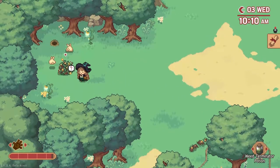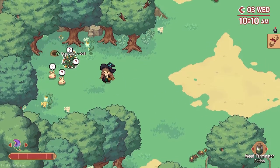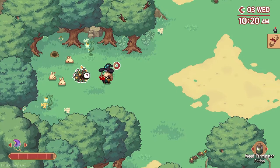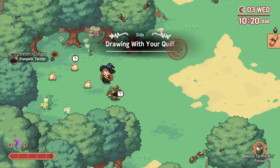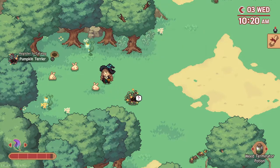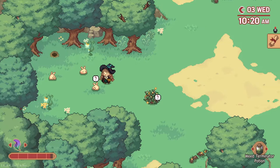What's this? Hello? Let's draw it. And we finished our quest as well. It's a pumpkin terrier.